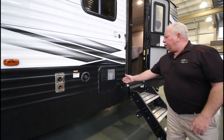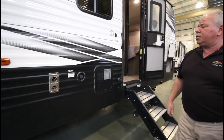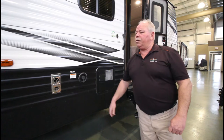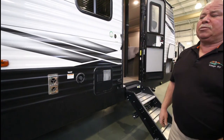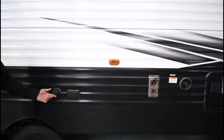Just beside the door here as well, you're going to see a DSI water heater, so it's just a matter of flipping a switch to light your water heater. Water tank fill conveniently located right beside as well. And it is pre-wired with a TV hookup on the outside with a coax and the 110-volt outlet as well.